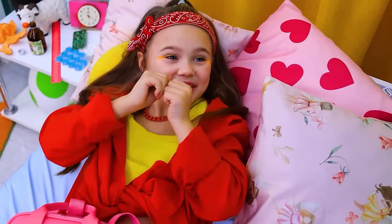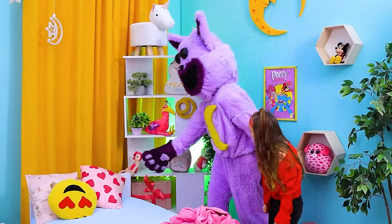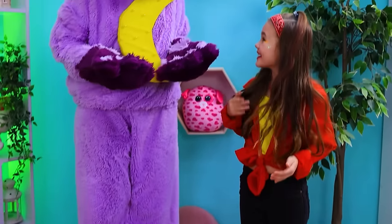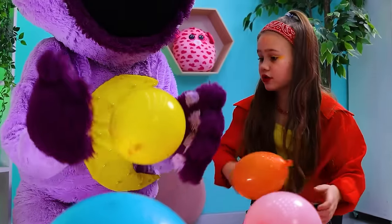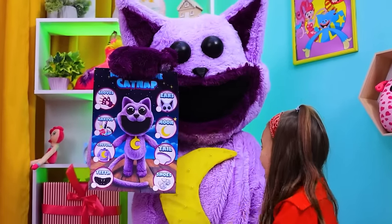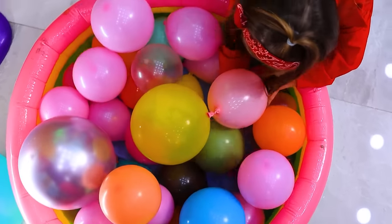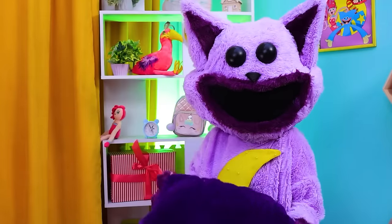Wow! I feel better! Thanks, Catnap! You're so nice! Wow! So cool! Let's play together! So funny! I want to be like you! Oh, we can do that! The main thing is to follow this list! Great! Let's get started with the gloves! I have some clay for the claws! We'll also need some fabric! The pillow will do!